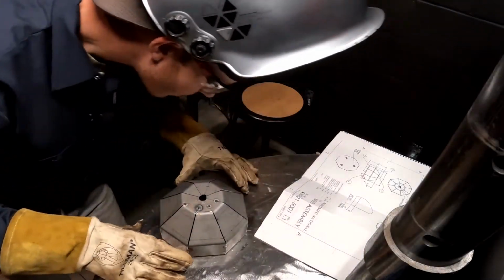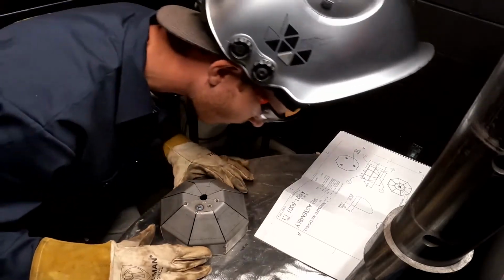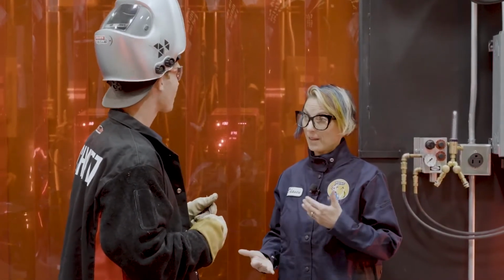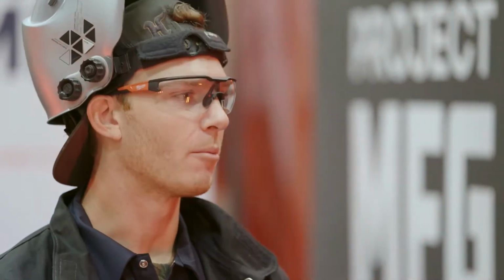I boxed it up, and it looks like it might be a 30-second oversize to the base. Because of the way that I tacked it up, it might have been a little gap, but there's really nothing I can do about it now. Because we're in the contest, and there's a time component. Oh yeah, for sure. You think you're gonna finish on time? Oh yeah, I'm gonna finish on time.